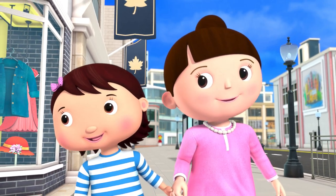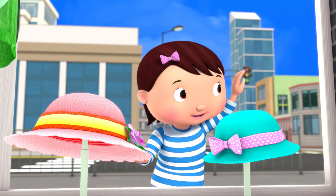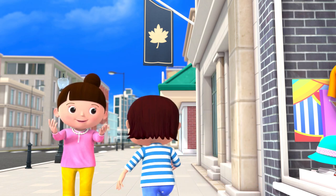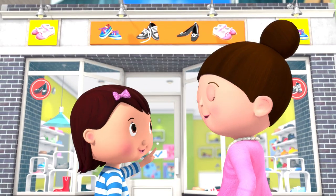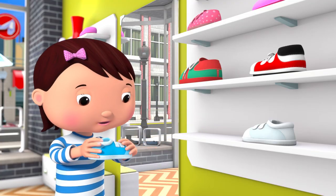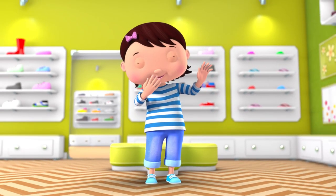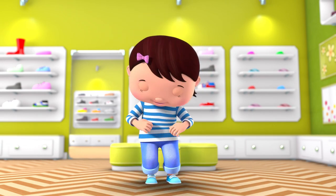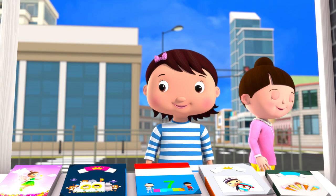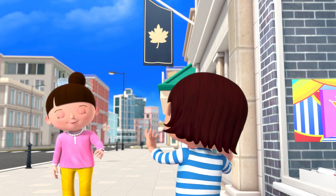Let's go shopping, come with me. So many things to buy, so many things to see. Let's go shopping, come with me. Let's go to the shoe shop to buy a pair of shoes. What kind should we buy? What color should we choose? I like these ones, these are blue. Lovely shoes, shiny and new. Let's go shopping, come with me.